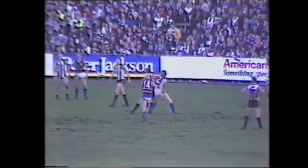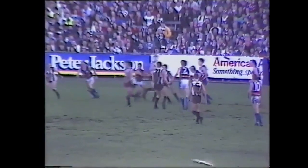And Daicos has put it through. Typical sort of miracle stuff from Daicos. And Footscray undone again. Boundary umpire throws it in. And Keenan Reynolds goes up and taps it straight to Daicos. And Daicos turns around and swings it through for another goal. And Peter Daicos has got 3-1 or 3-2 on the board today.